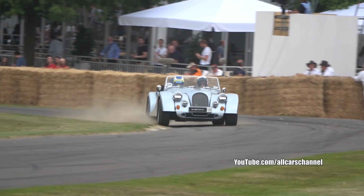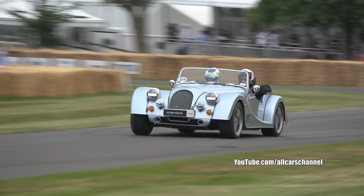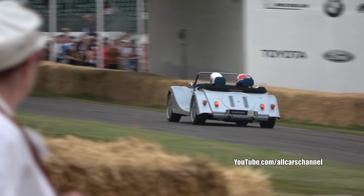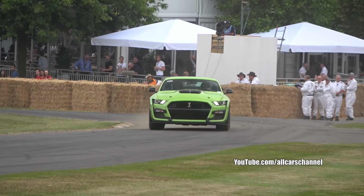Look at their new Polestar 2, something very special. This is new from Porsche as well, Simon. So yeah, this is the fastback. 42 brake horsepower, 3 litre V8, 105 pounds.